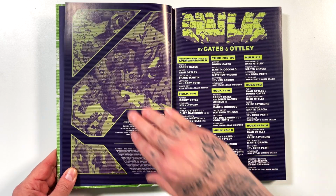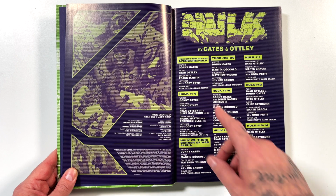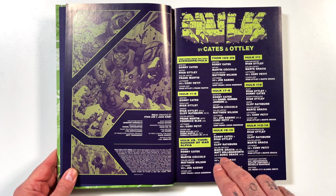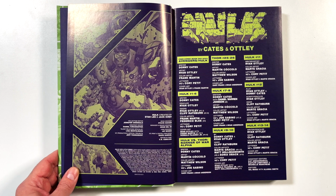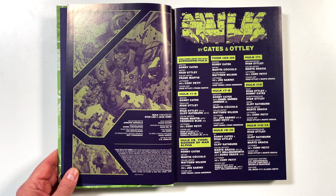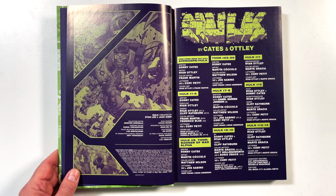Here we have your credits and more credits, kind of a table of contents. Donny Cates wrote issues 1 through 10 of Hulk. He did the tie-in Hulk vs. Thor: Banner of War Alpha, as well as Thor 25 and 26, which are the tie-ins to that event. And then Ryan Ottley takes over for Hulk 11, 12, 13, and 14.